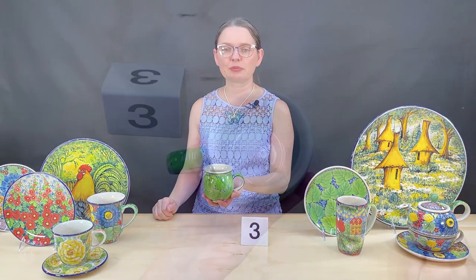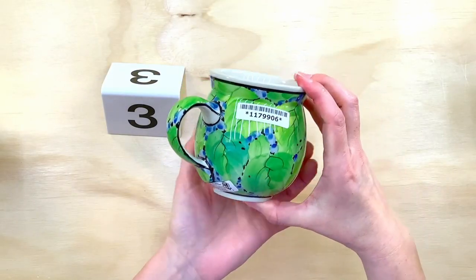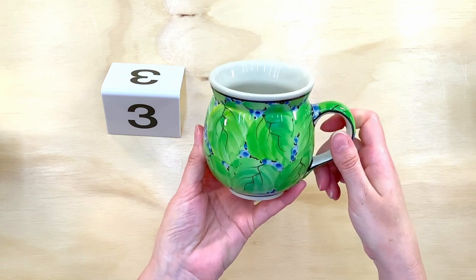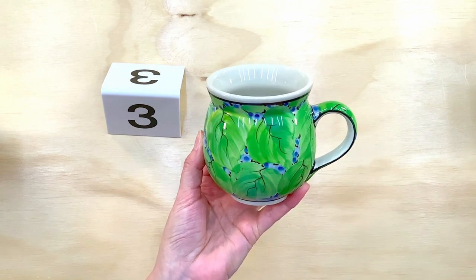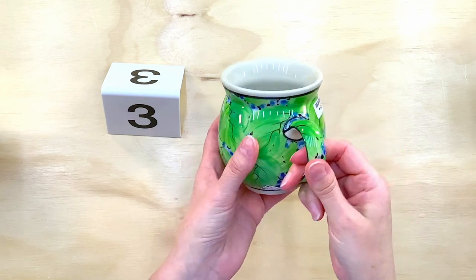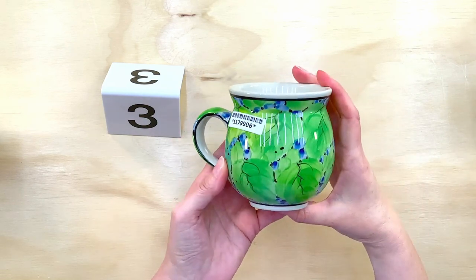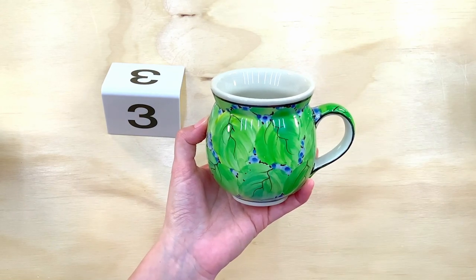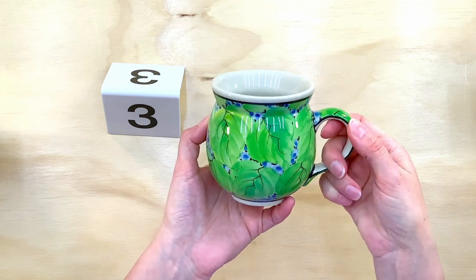So that was the beautiful green pattern with leaves, and the same pattern in a bubble mug. This is a 12 ounce bubble mug from Ceramica Artystyczna. And limited edition is no different than regular Bolesławiec ceramics, you can use every single piece in your microwave, dishwasher, and freezer, and even oven. So even the mug can go to the oven if you want to bake something in the mug.